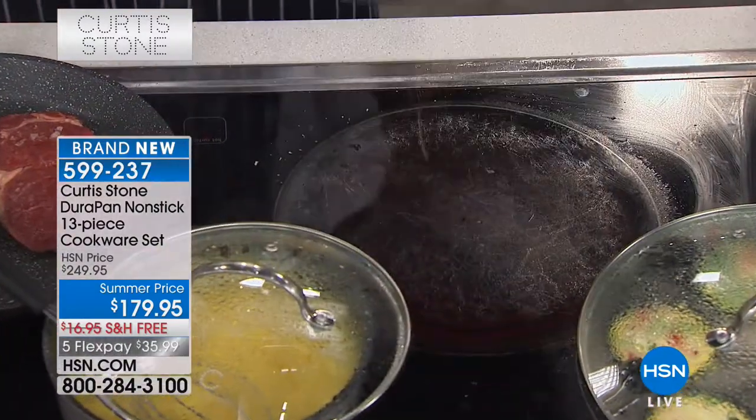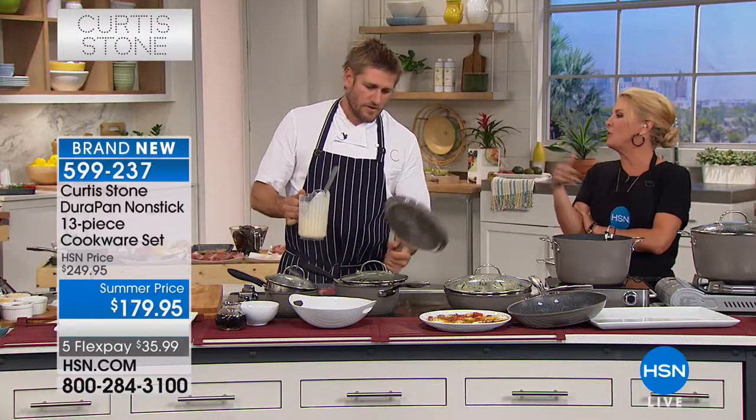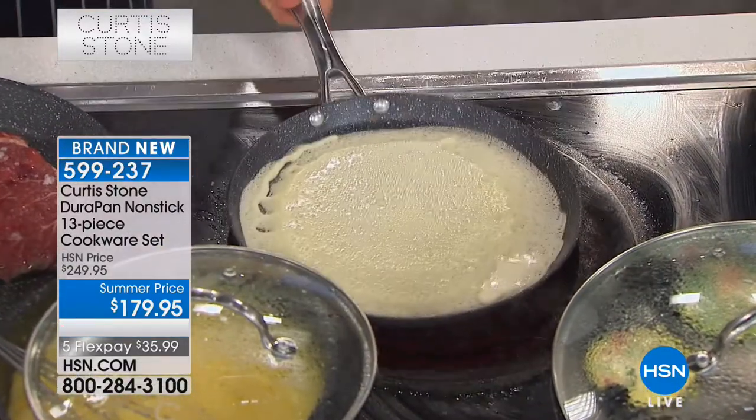Okay, but why do we avoid crepes? Because usually they're a hot mess to make. They're really difficult, but they're so delicious. Right. And they're hard to make because they stick. That's right, and they fall apart and they don't look good when you're done with them. Look how easy that is.